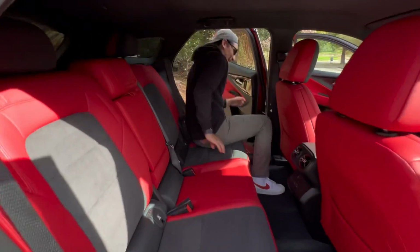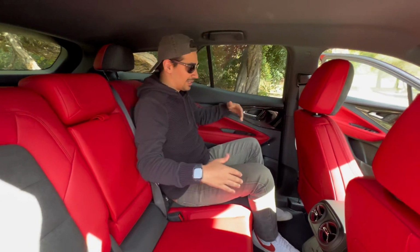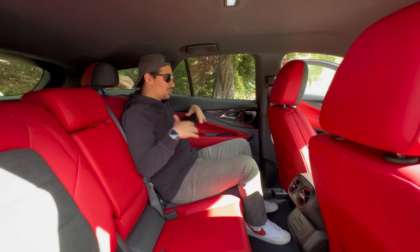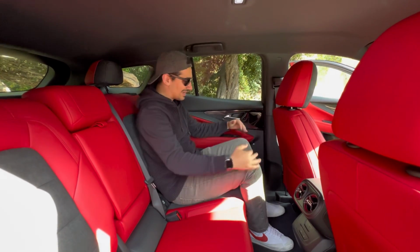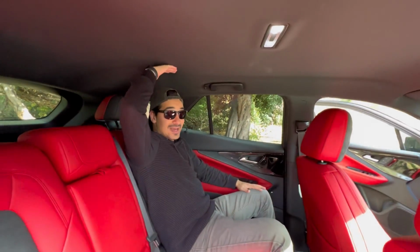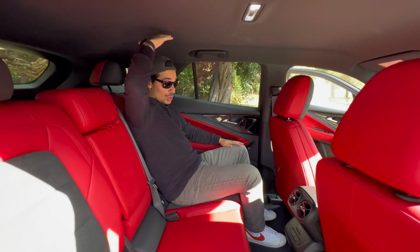So hopping inside, sitting behind myself, you'll notice this is the Ultium platform, based on what the Lyriq is based on, the Equinox, even the Honda Prologue. You get loads of room with this platform because of how long that wheelbase is and how flat and low that battery pack is. Look at this. Tons of room behind myself specifically. Loads of headroom, especially without the panoramic sunroof. You see the little scalping they have in there. So tons of room here.